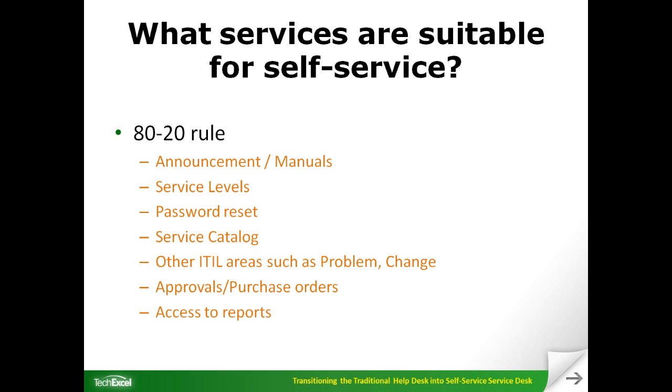With announcements, drive the customers to your portal with announcements of new services, outages, and other information. Make it their first port of call for any type of information about the IT service desk.